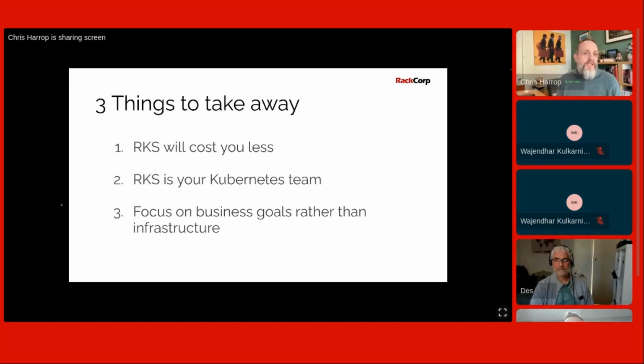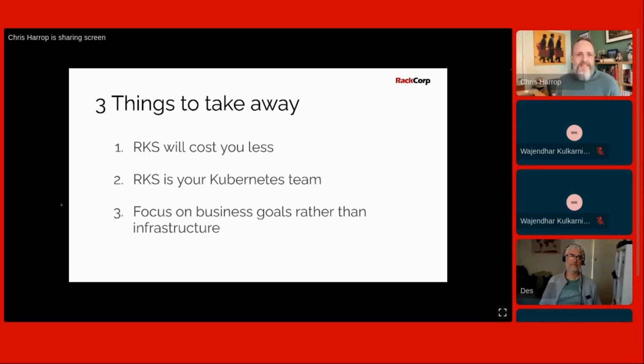There are three things to take away from today's webinar. Number one, the RackCorp Kubernetes service will cost you less than trying to do it yourself. That RKS is your Kubernetes team. And then finally, with those two, we think this is going to allow you to focus on your business goals rather than spending all of your time thinking about the infrastructure.